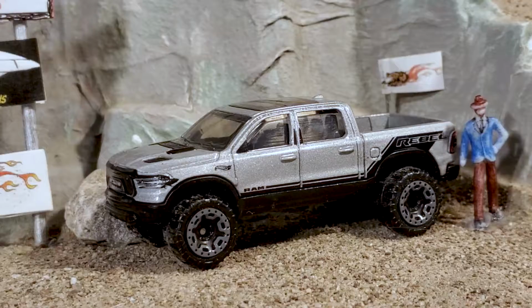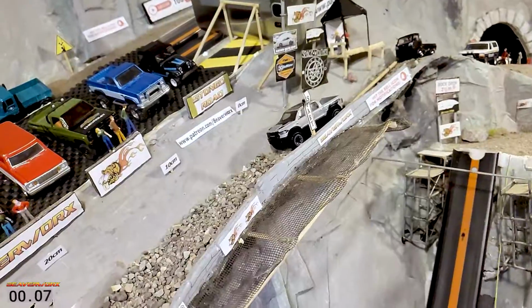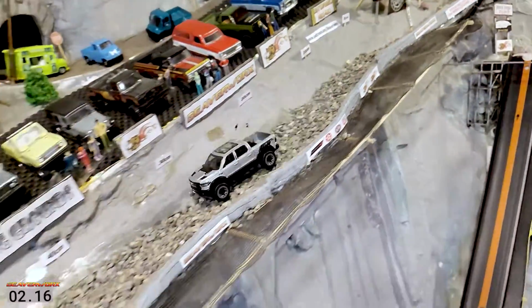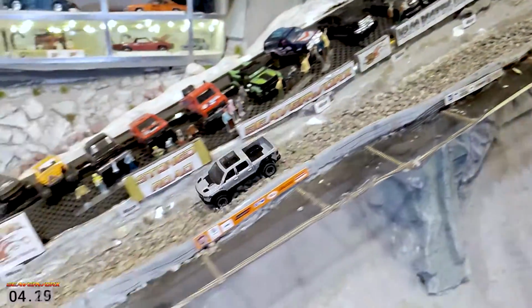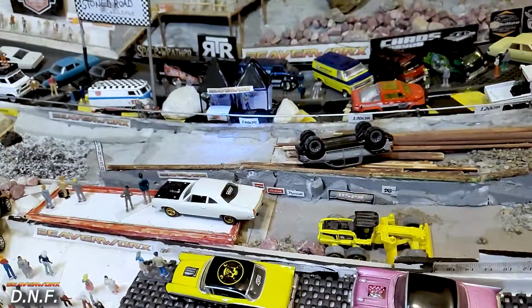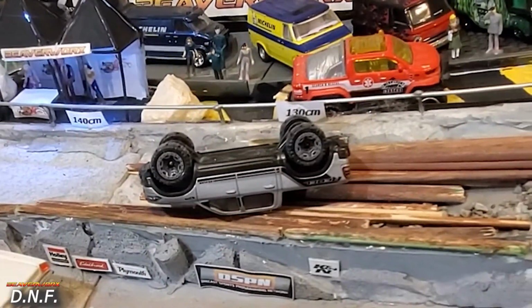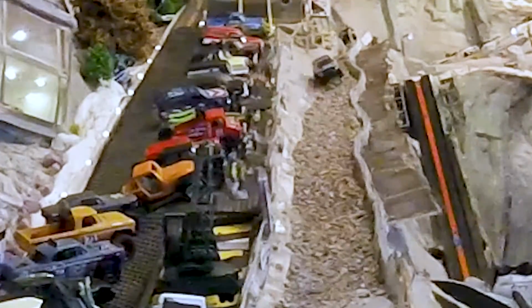Race 2. First run for the Dodge Ram 1500 Rebel. We got Dialed In Daryl, in-house driver, taking it. Here he goes. Good speed. He's going real fast down through there, making it look good. And upside down, he rolls it in the logs, almost in the same spot as the Jeep. That is our second DNF tonight. That means the Stone Road is out to get everybody hardcore.